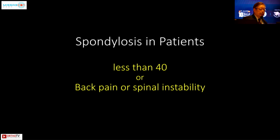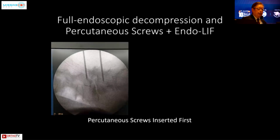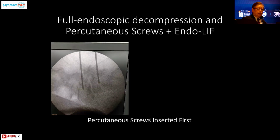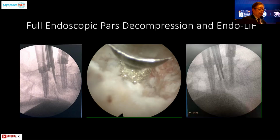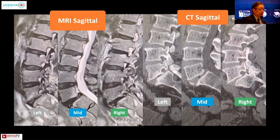And what about spondylolysis in a patient less than 40 with back pain? I perform the endolift in this case. You see, I put the screw first. Normally they put the cage first, right? But I put the screw first. And then I performed the discectomy using the dissector, and then I applied the rod to reduce, and I achieved a very good reduction by this technique.